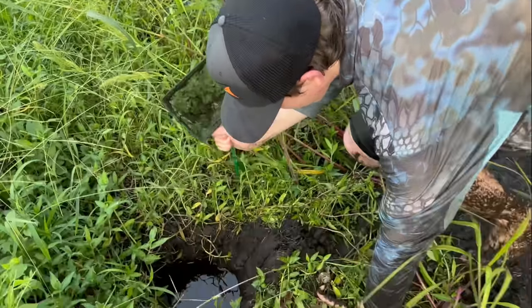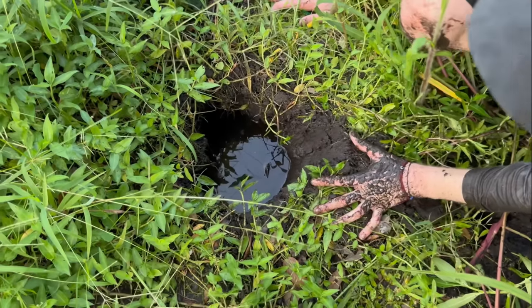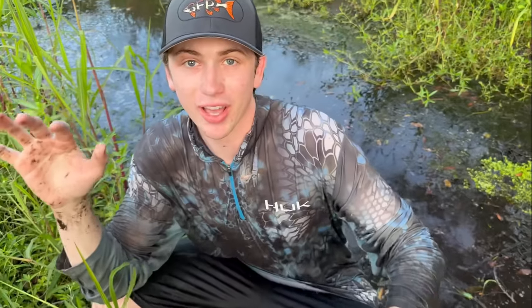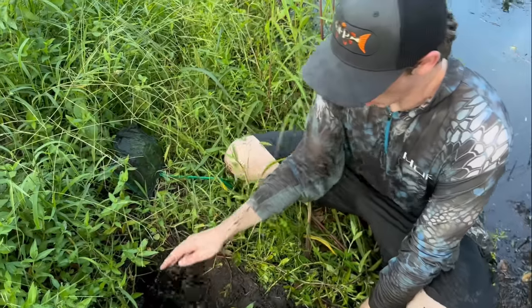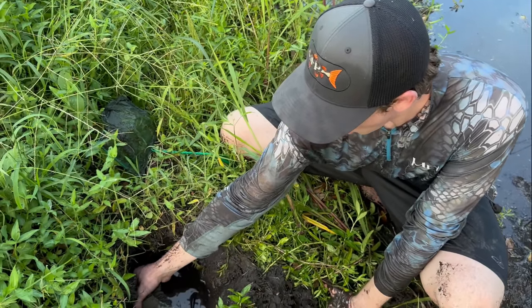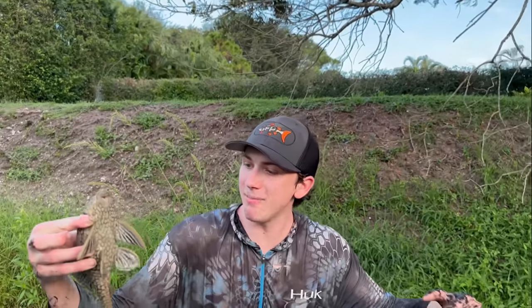This one looks good. Oh my god, Helen, did you see that? Oh, I really hope you guys saw that because that was actually insane. You're not going to believe me, okay? That looked like a massive royal pleco. It came up for air, but it looked like a big one, okay? We've caught him before. He's literally in here. Oh, yeah. Look right here. I got him. Oh, my God. Yes, it's a royal pleco. It's a massive royal pleco.